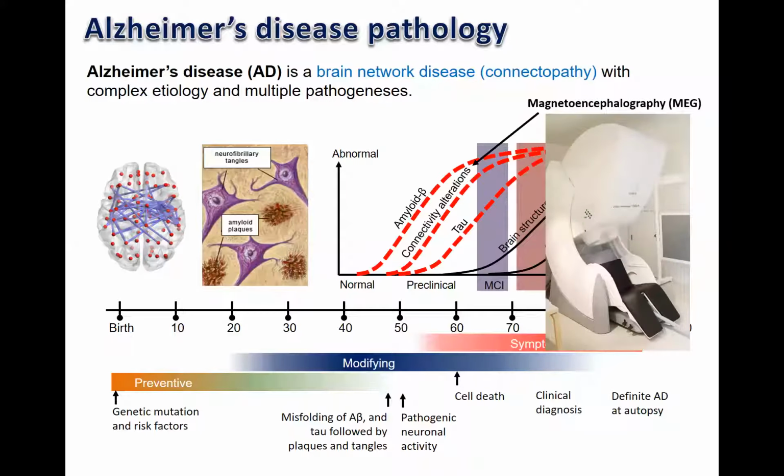Magnetoencephalography, or MEG, is a non-invasive brain imaging method that uses magnetic sensors surrounding the head to measure the extraordinarily weak magnetic fields emitted from the human brain. It provides a direct index of neural activity, enabling us to detect even tiny brain connectivity alterations.